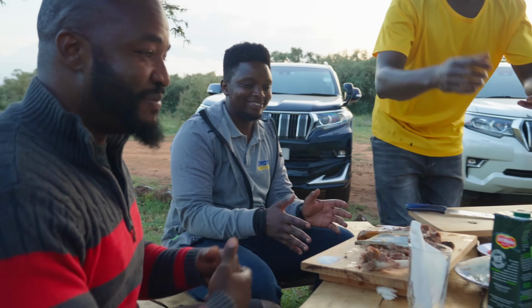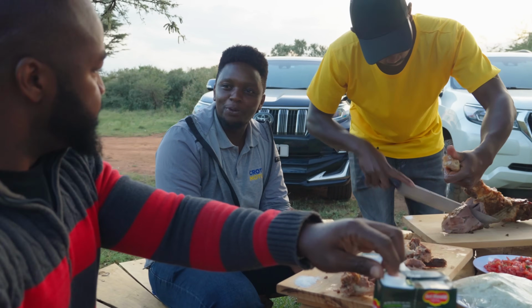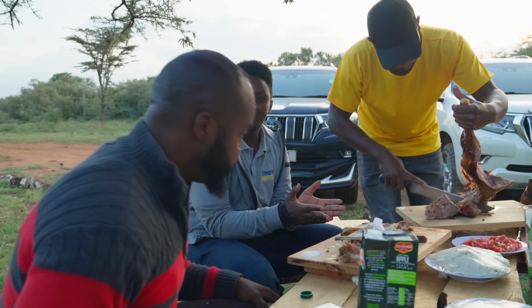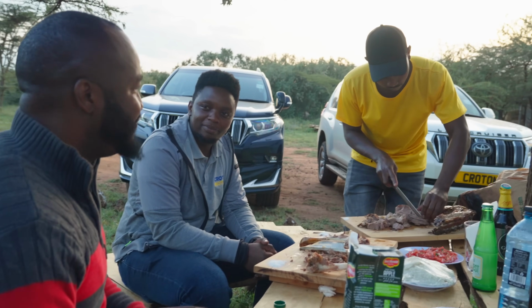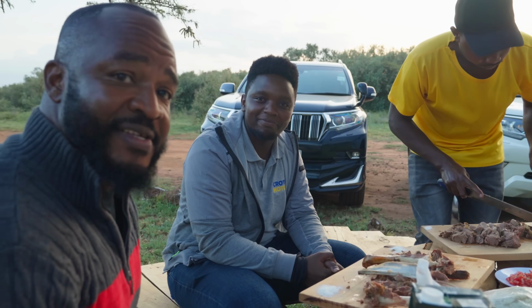You cannot have such an adventure without finishing off with some nyama choma. This is the lifestyle. You go into the bush, you eat meat in the bush. And this is courtesy of the LandCruiser Prado. We've enjoyed the fresh air, the scenic views, and now finally, some nyama choma. This is the life.